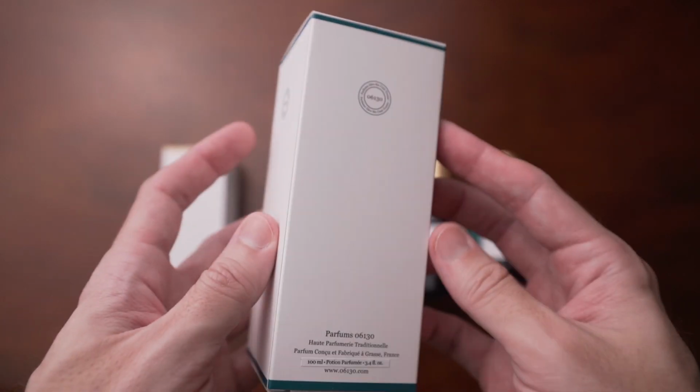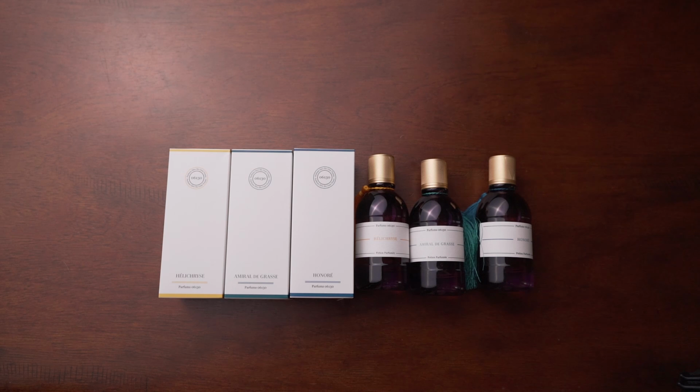But I love this line. Definitely check out Parfums 06130. Probably that's not how you pronounce it in French, but whatever. Great line. Go check out those 3 at the very least.